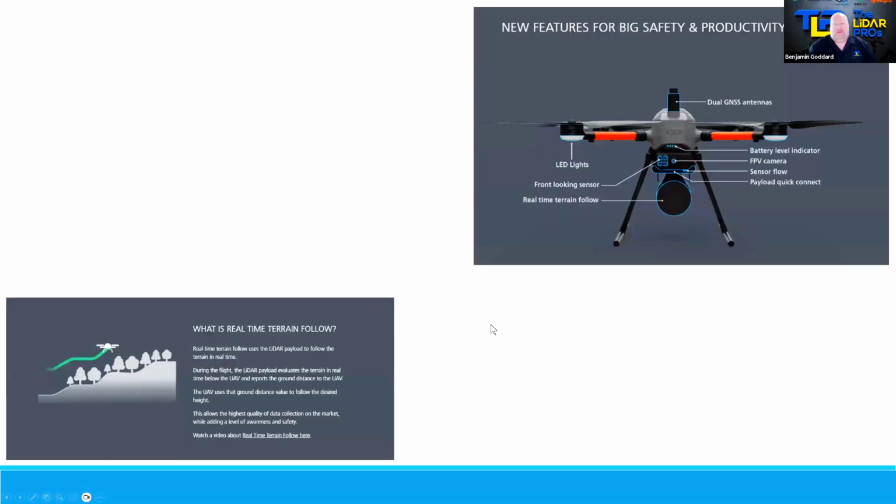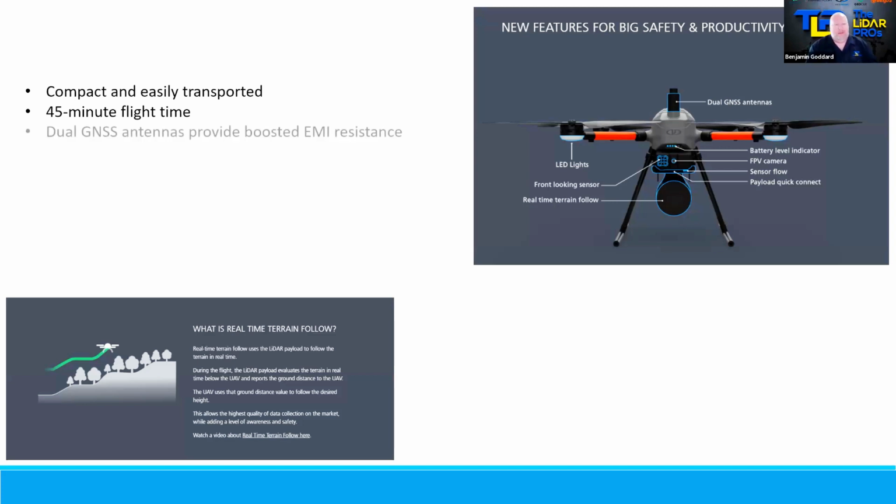Some of the big features that it does have, again, it's the compact size. It does have the ability to be easily transported and shipped. It does boast a 45-minute flight time. So once it's up in the air, you're going to have time to be able to capture your whole scene and do larger areas. The drone's designed to do 50 to 70 acres in a flight and potentially more, depending on what overlap you decide on and altitude that you're going to fly at.